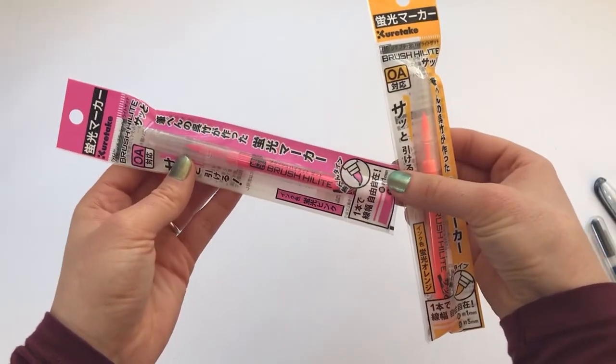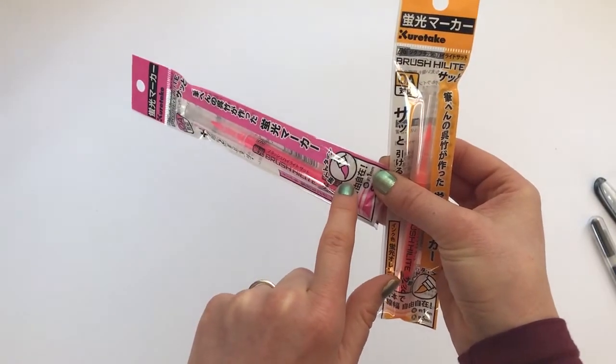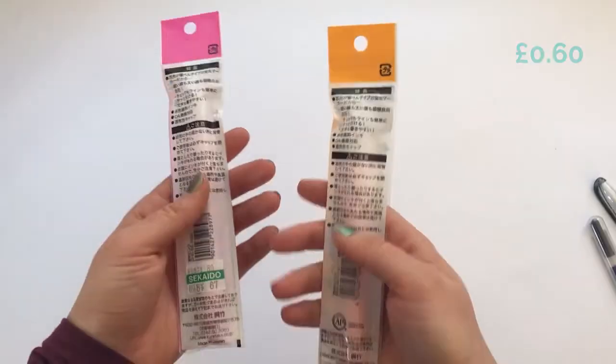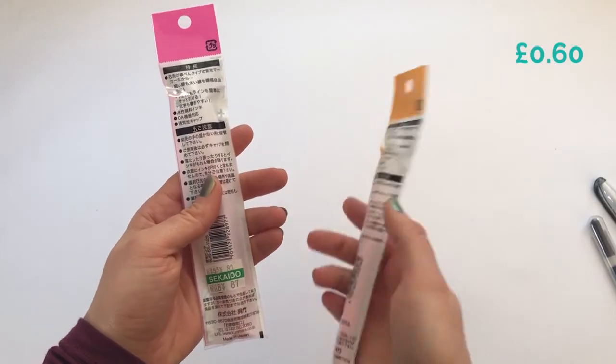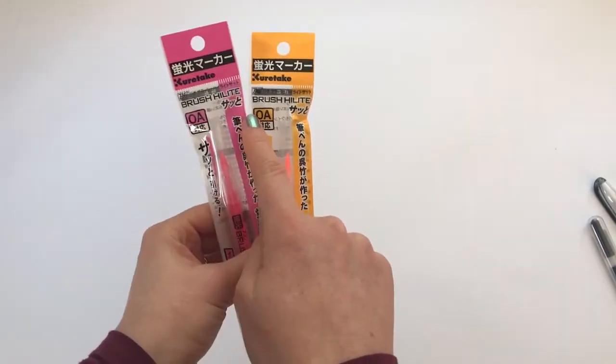I didn't really get a chance to play with it, so I don't know how the nib is, but you can see here that it's quite a flexible nib in that illustration. So I got one for me and I got one for the giveaway, and they were only 87 yen each, which is just ridiculously cheap. And these are Kurotaki brush highlight pens.